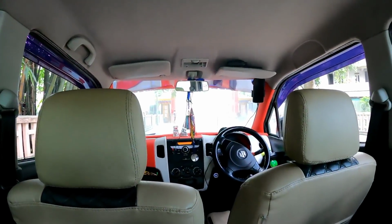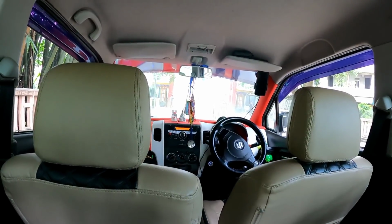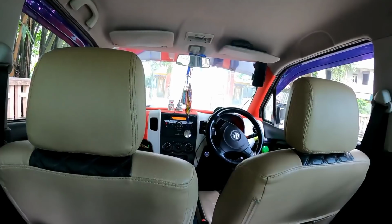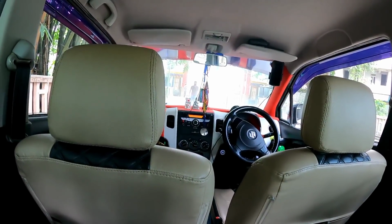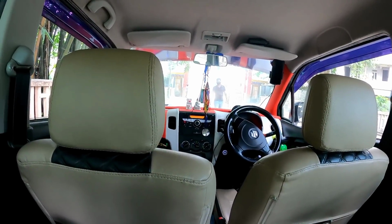Guys, now we're in the Sikkim border, so they're gonna check our RT-PCR reports, then only they will allow us to go inside the state. So yeah, let's hope that they will allow us and give us the permit to go inside. Fingers crossed. It's really dark, by the way, guys.